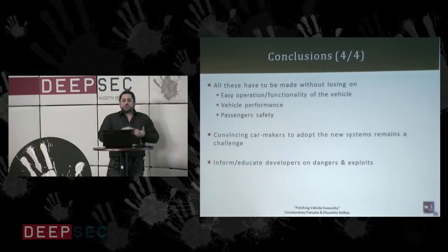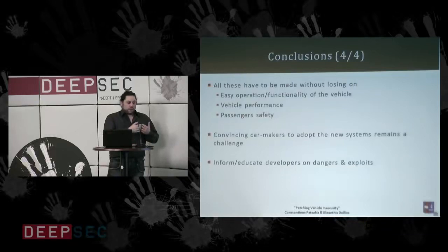We should convince car makers to adopt the new systems, policies, and inform and educate developers of the dangers and the possible exploits of the cars.